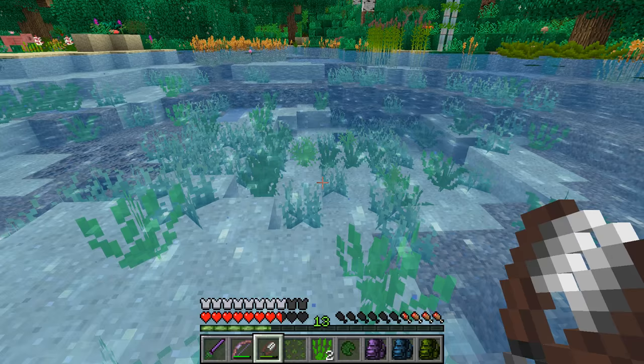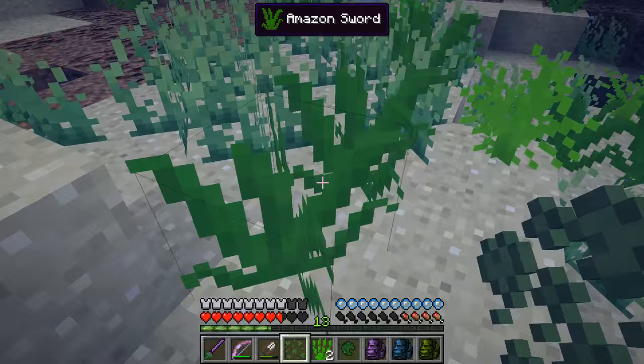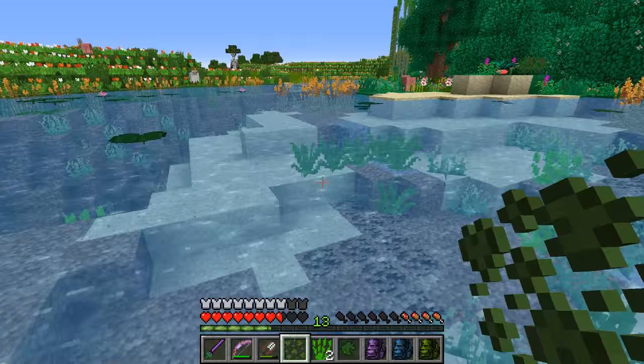I want to gather up lots of this eelgrass. They just have a nice strong color to them. And let's go at least investigate what these other ones are too. Amazon sword and water wisteria. So more things that we haven't really found yet, including more tiny lily pads.